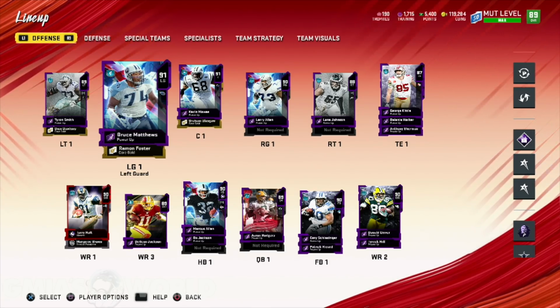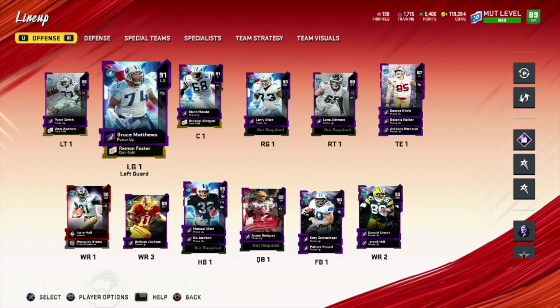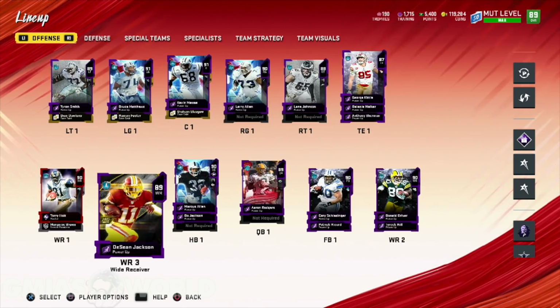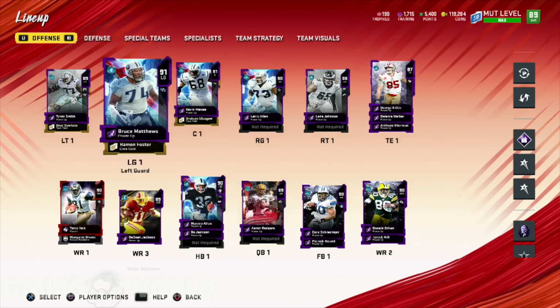But looking forward to what we're going to do as far as Jason Kelce goes, if you guys pull him, it might be ideal to sell him if you're a running team. No, I mean, if you're a passing team. Because I converted to pass, and you see I got all these other guys there. If you're going to be running the ball regularly, I would keep him.